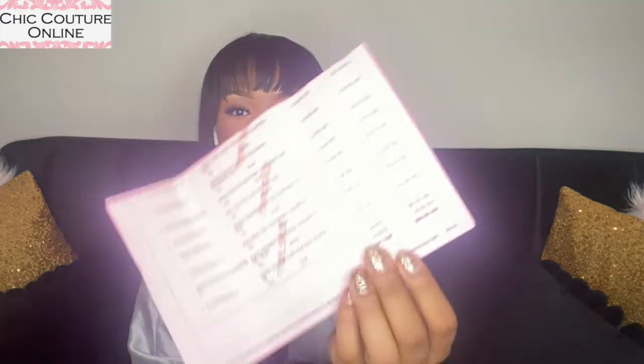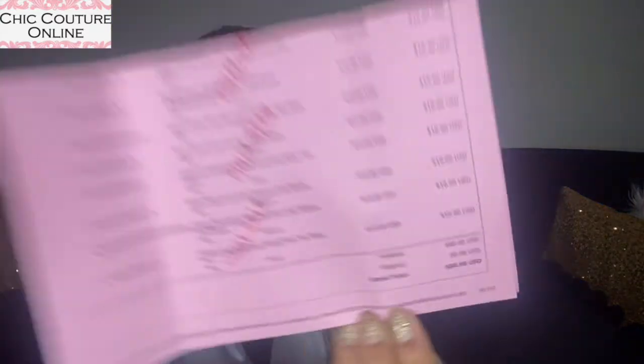This whole haul cost me, let me tell y'all how much it cost me exactly, okay? So I got 8 items for $80 and the shipping was $8.98. So in all, I spent $88.98 on all of these items. What they do that at? CC Online, okay? That is amazing.